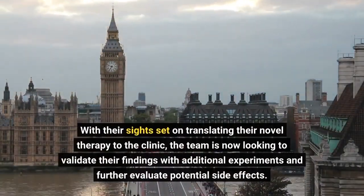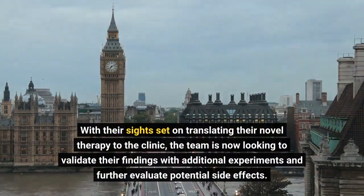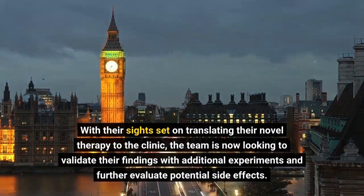With their sights set on translating their novel therapy to the clinic, the team is now looking to validate their findings with additional experiments and further evaluate potential side effects.